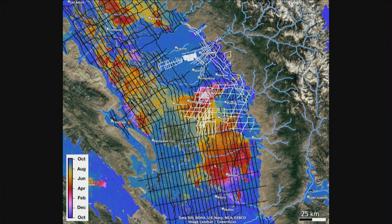What we can do then is look below the ground surface. So InSAR is fantastic, but realize it's this integrated measurement. There's deformation at the ground surface because of something that's happening below, but we don't really know where that's happening.